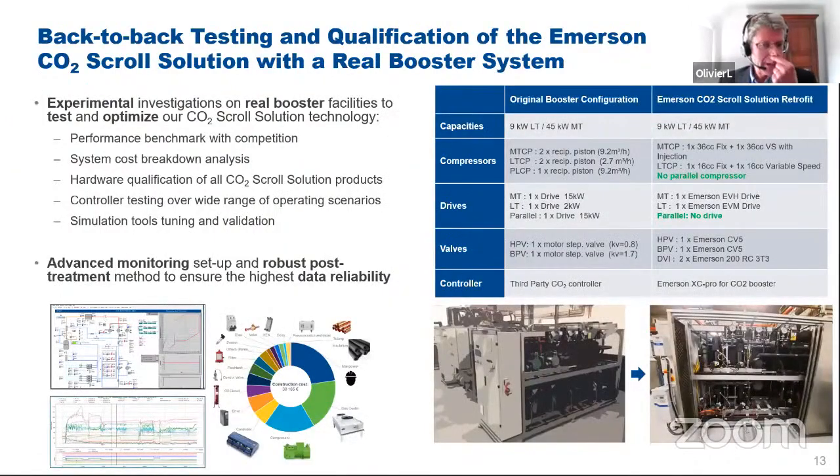As I mentioned, compressor testing is very important, but in this case, we absolutely needed also to perform system testing. This is why we acquired different boosters. We got them with competitive semi-hermetic piston products. We tested them, so we could benchmark where the competition was, and then we retrofitted the system with our compressors. Of course, we didn't need to add the compressor for the parallel compression. We put in our drives, our valves, our controllers, and then we were able to benchmark against what we had received.